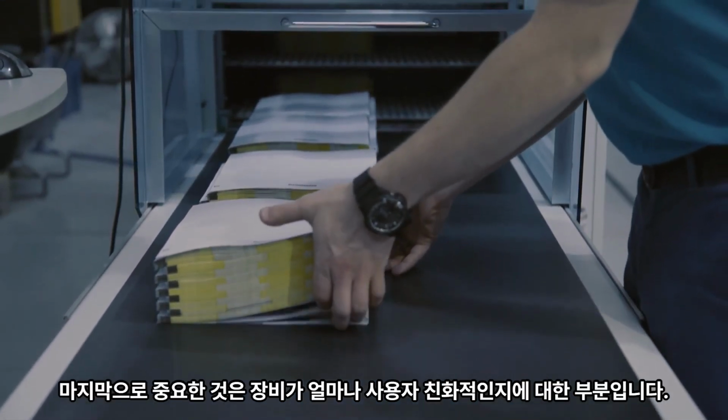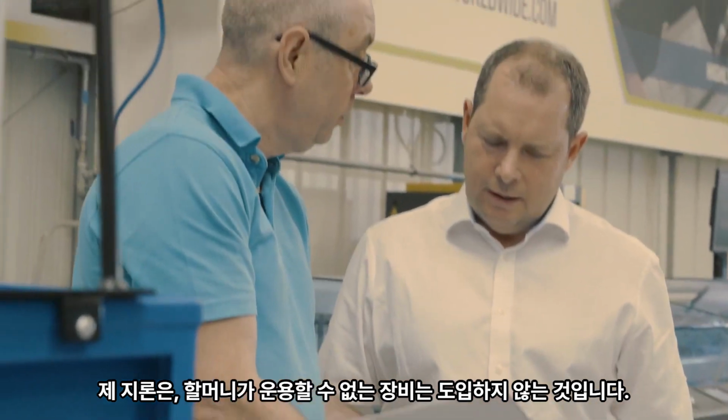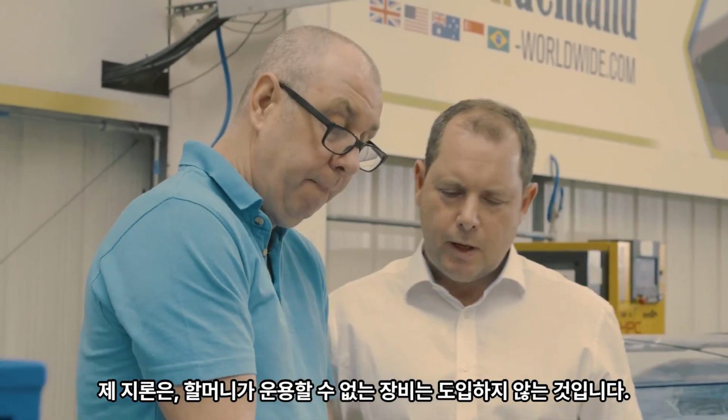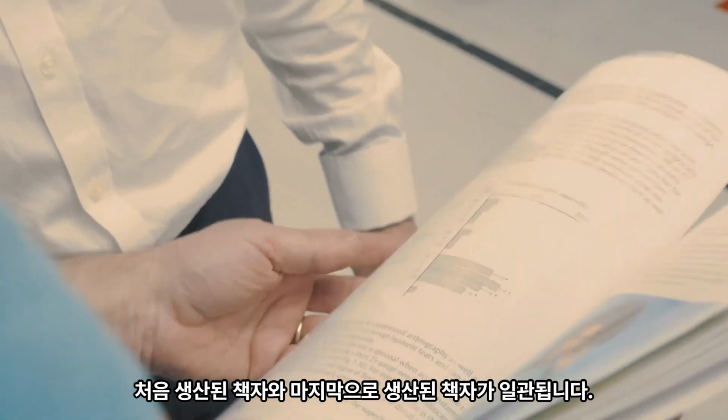One of the key things here is how user-friendly it is. My view is if my grandma can't run it, then we won't buy it. But this is a real simple user-friendly device. The first book will always be the same as the last books.